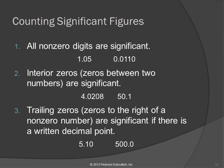So first of all, we have to learn how to identify which are significant digits and which are not. And so we have some rules. All the non-zero digits are significant. So in this number, 1.05, there are two non-zero digits. Those are definitely significant. In this number, we're talking about this one and this one. Those are examples of the non-zero digits. The students don't usually have a problem with that one. It's the zeros that get tricky. There are three kinds of zeros. Did you know that?